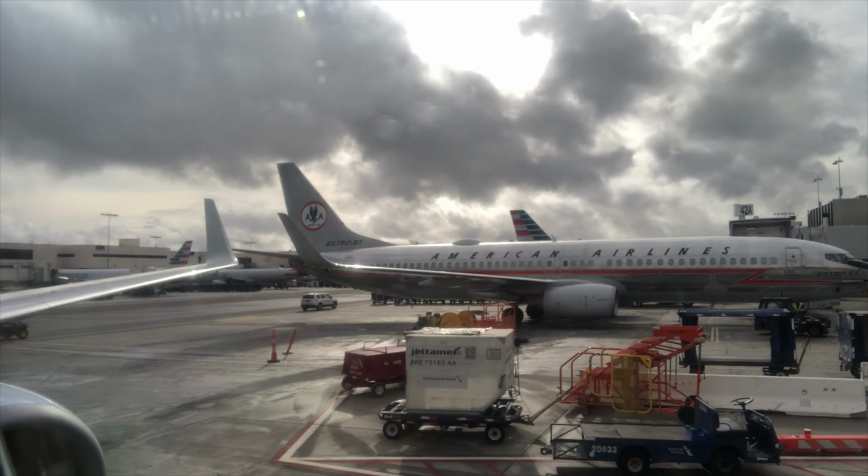Okay, I was looking at the window and I see AstroJet livery. Can you see it? AstroJet livery. American AstroJet. It's the Heritage livery, but it's cool. I haven't seen it before. I should start making a list of all my Heritage liveries. Hope that's not copyrighted music playing over the PA.